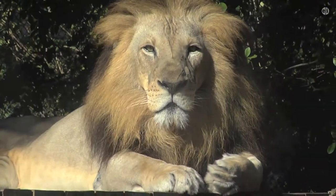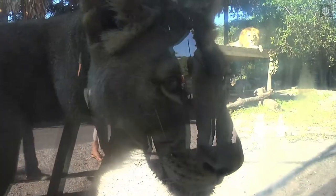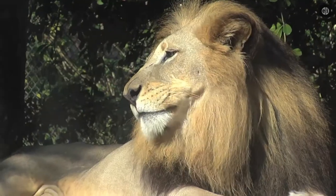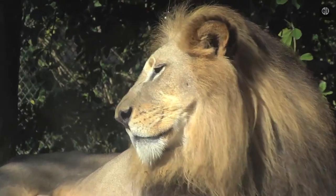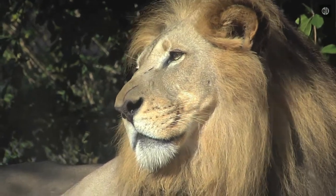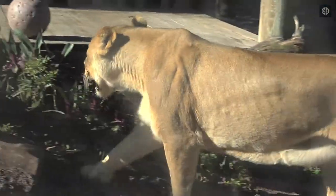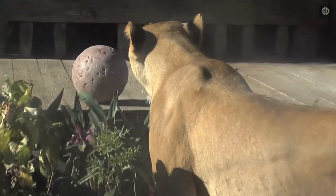The glass window at the African lion habitat allows guests to get up close and really connect visitors with these big cats. We have our two African lions. We have a male and a female. Our male is Masamba. He is 10 years old. And our female, Shawnee, is 13 years old. Yeah, their personalities are actually pretty different. Masamba is a little bit more laid back than Shawnee.